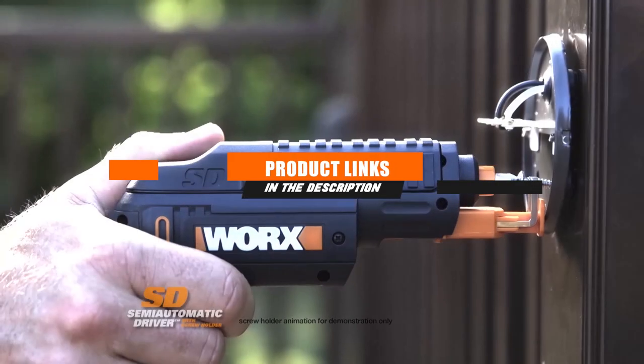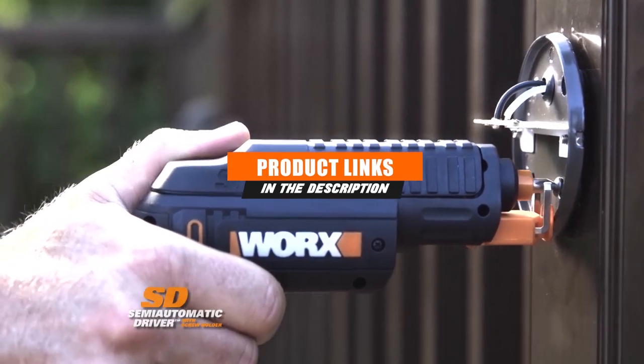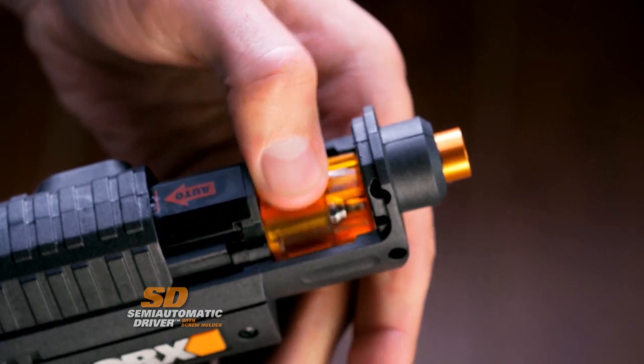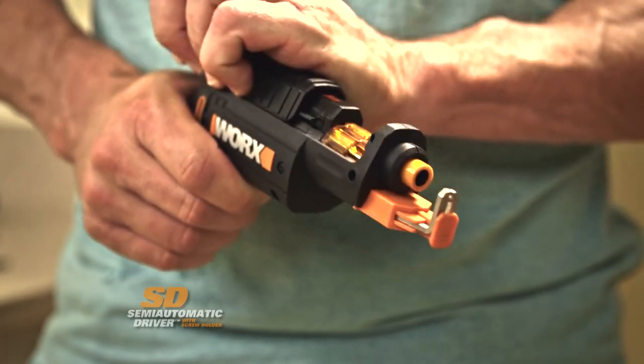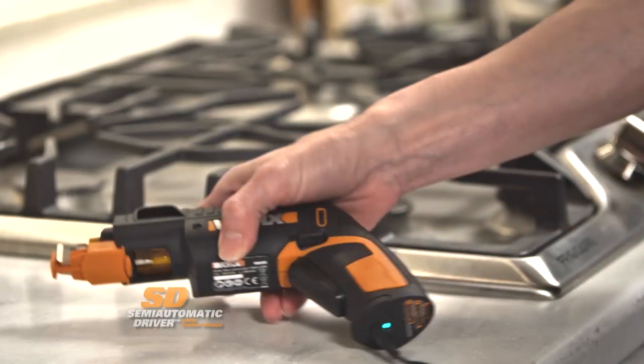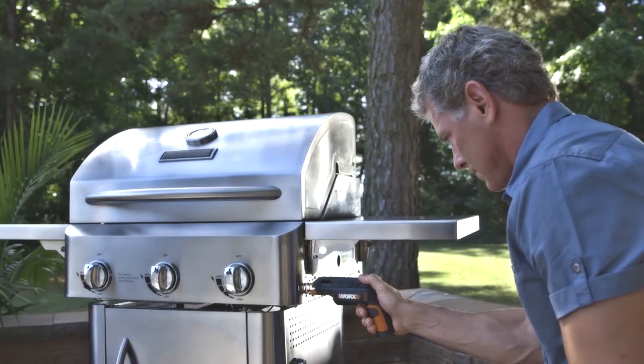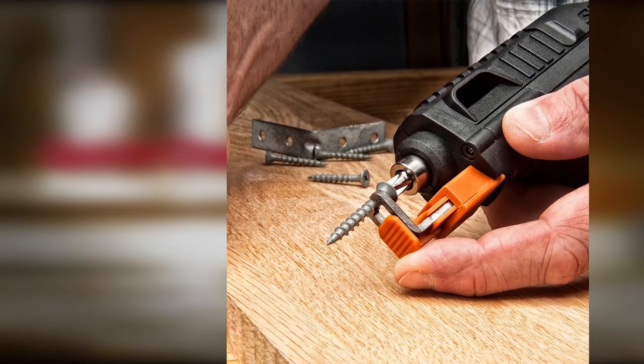Even if you drive screws day in and day out, you'll occasionally drop a screw or two. The WORX WX255L helps prevent that problem with its automatic screw holder. This tiny clamp in the front of the tool holds the screw until you drive it into place. Equally helpful, it can also catch screws as you remove them.